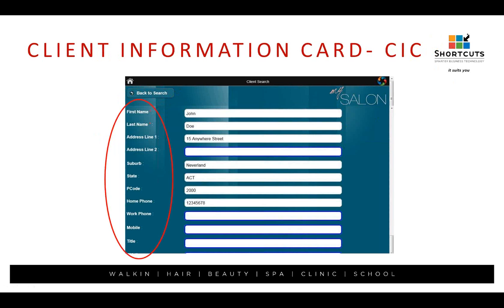Okay, so this is what the client information card would look like once I clicked on the Edit Client Information Card. Okay, looks like we do have a question.